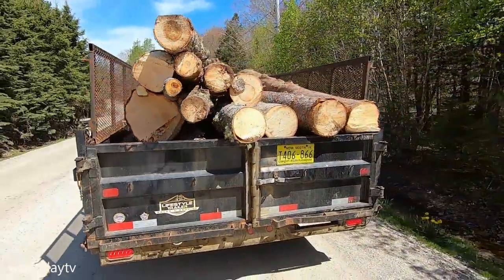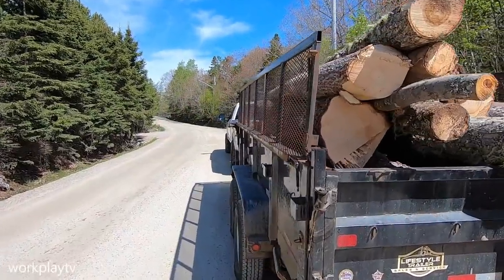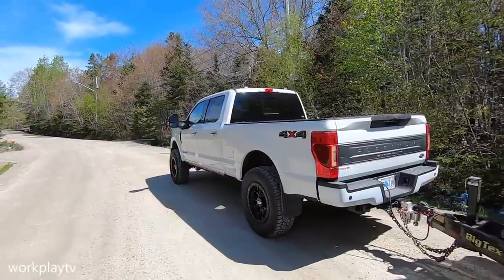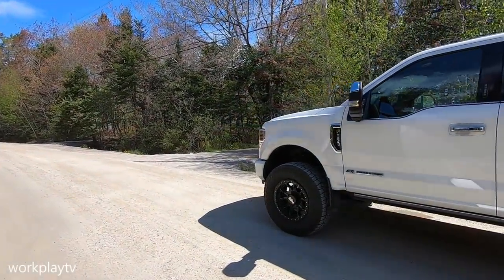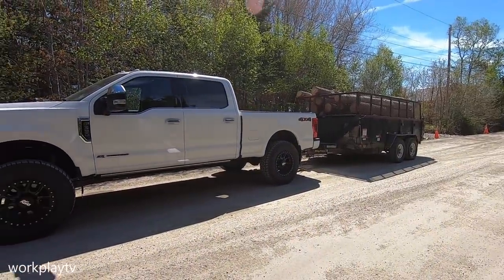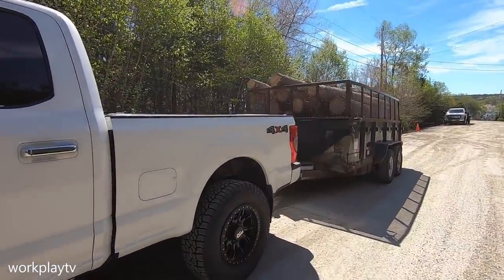This is the easy part. Loading and hauling. The hard part is unloading in my yard without taking up too much space. We got 85 pounds in the bags, 80 or 85 pounds. And she is still sitting perfect right now. Perfect. Let's hit the road.